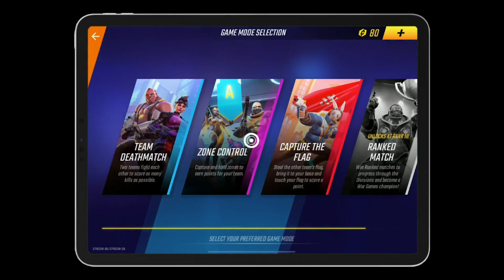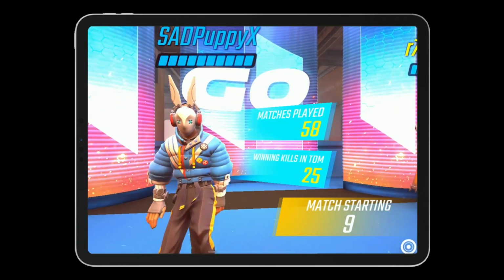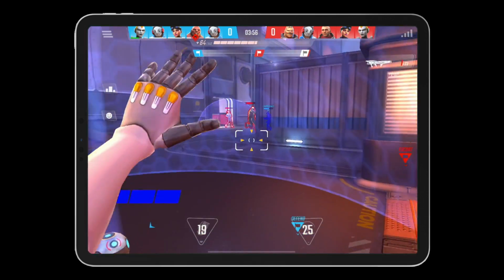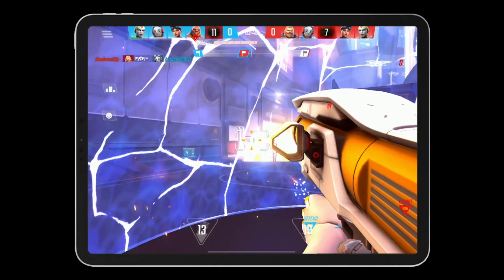Drop into team deathmatch, zone control, capture the flag, ranked match, and so forth. Plus, invite friends into your party, use text or voice chat, unlock a number of heroes, and enjoy controller support. The game also supports 60 FPS on iPad and 120 FPS on iPad Pro. Shadowgun War Games is best played on iPads back to 2015. The game is free to play.